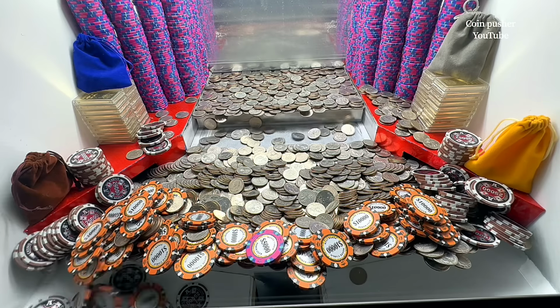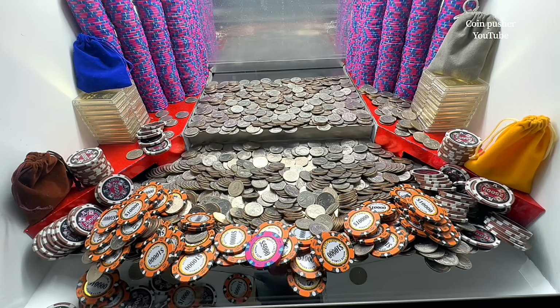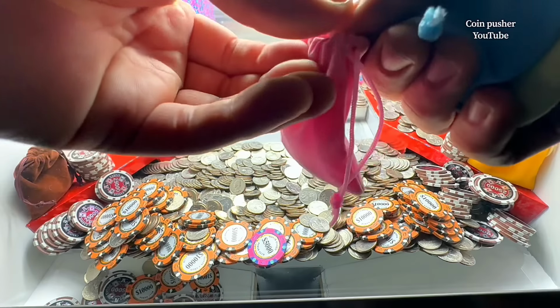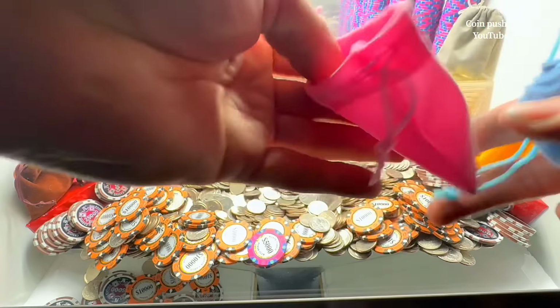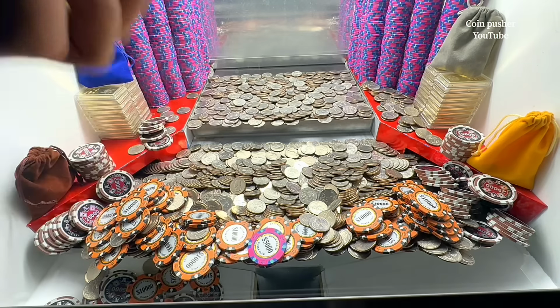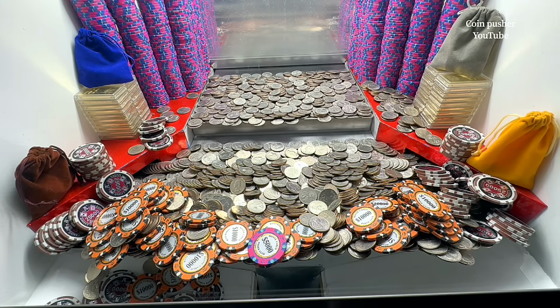You know what? I'm going to go find some of the mystery bags. We'll see what we got in those. We'll be right back. Alrighty, let's do it. Let's check it out. See what's in these mystery bags. Oh, sweet. We got one of the white dice and one of the golden dice. Let's see what else we got.